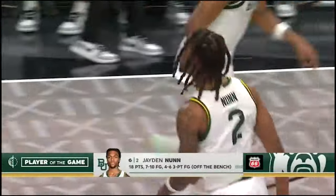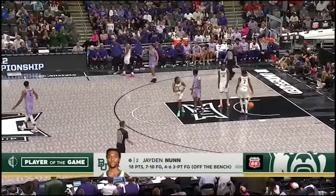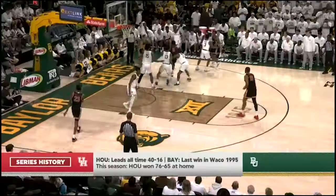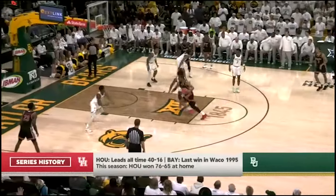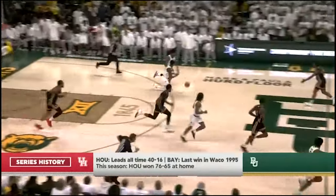Player of the game, Jaden Nunn off the bench leading Baylor. He had 18, VJ Edgecombe 19, but Nunn was the one that really got him going. 4 of 6 from 3. Here is Juwan Roberts moving in. Roberts left it short. The rebound ripped down by VJ Edgecombe.